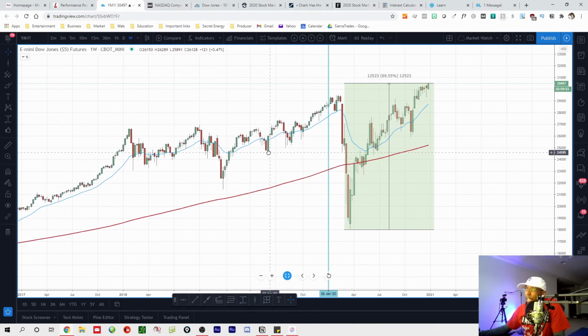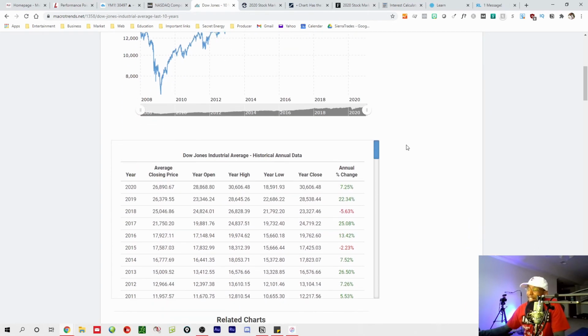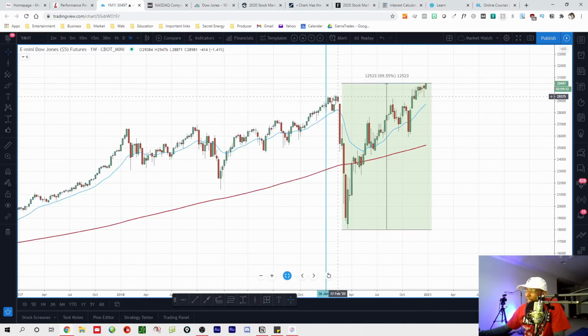I think also in terms of performance, if we go over here to microtrends.net, and I'm kind of jumping all over the place, but there are a few points that I want to make. We see for 2020 we had an annual change of 7%. But that's only counting, let's go back to the chart, that's only counting from the open, which is basically right here, to the high. So that's not the full picture. You've got all of this room in here, all of this trading that happened below the iceberg, pretty much, where you had tons of opportunity.